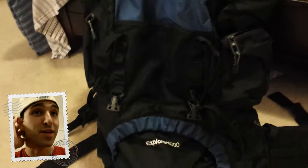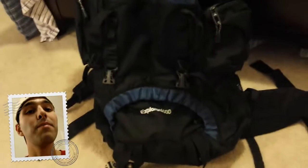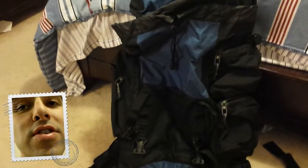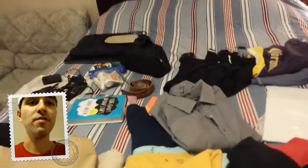What you're looking at is, well, two things. You're looking at my face, and you're also looking at this 65-liter capacity backpack that I bought from Amazon.com. It's called the Teton Sports Explorer 4000, and I got it very cheap. It's going to pretty much hold everything that I have, which I've laid out onto this bed here. Let me take off my picture here because it's kind of getting in the way.